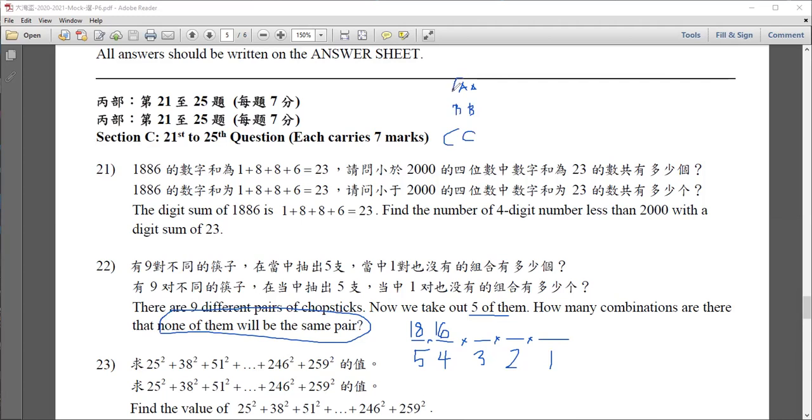If we pick the first chopstick, letter A, can we pick the second chopstick as letter A? We cannot, correct? So how many remaining chopsticks are still available for picking up? There are only 16 remaining chopsticks. So that's the reason why I put 16 here. For the next number, same process. We will just simply remove 2 chopsticks. So this will be 14.